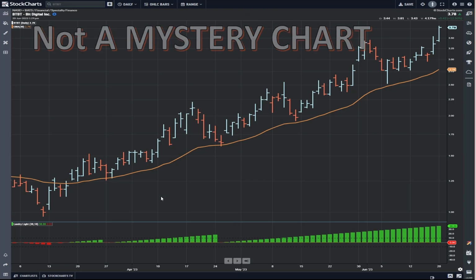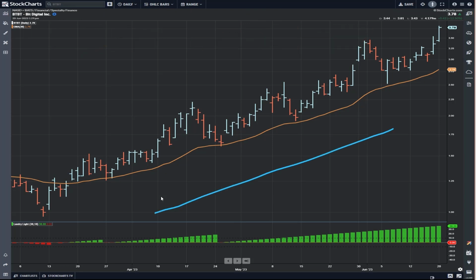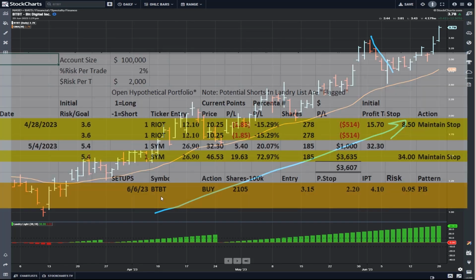This is not a mystery chart. Notice it's a longer term uptrend, and you can see it has begun to pull back. And it's not a mystery chart because once it triggered on the service, I began to publicly discuss the setup since it's officially a trigger. And I don't usually discuss these, obviously, before they trigger, out of courtesy to my clients.